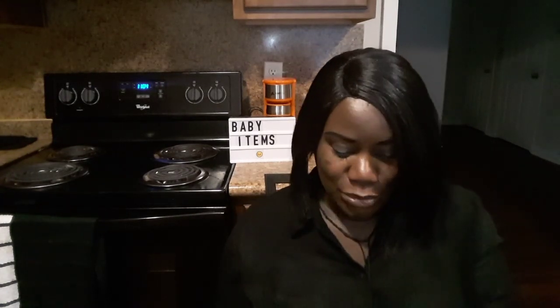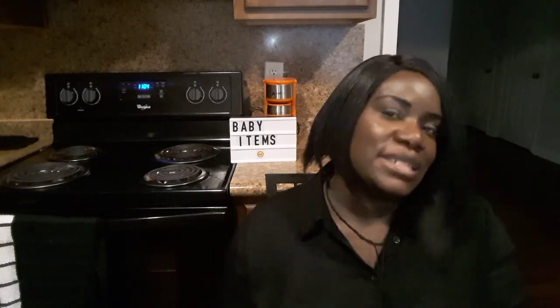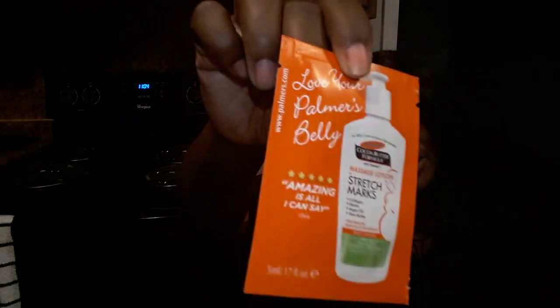Lots of goodies in here. I'm still grabbing. I'm still reaching. So, yes, something I need more of. This is the Palmer's Cocoa Butter Formula, and this is for scratch marks. It's massaging lotion, so it's good to help prevent or help fade away the ones that you may currently have.